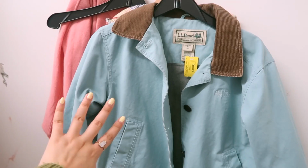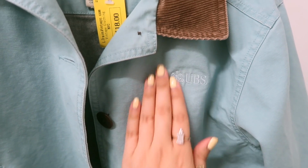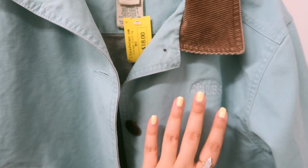it's humid outside. I also found this baby blue LL Bean jacket. It looks a lot like the one I have at home, but it has this bank logo on it, so I think I'm just gonna put a nice little patch over it just to hide that.